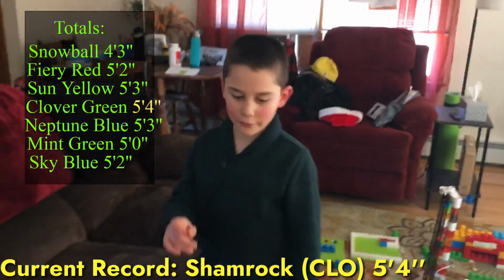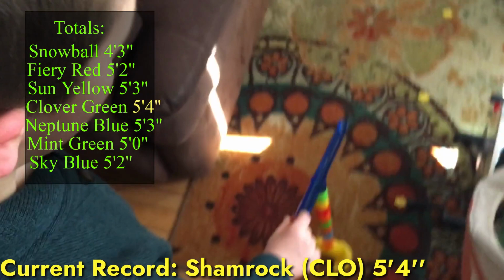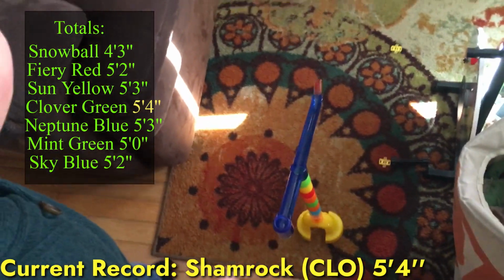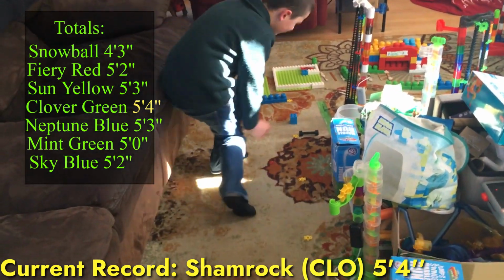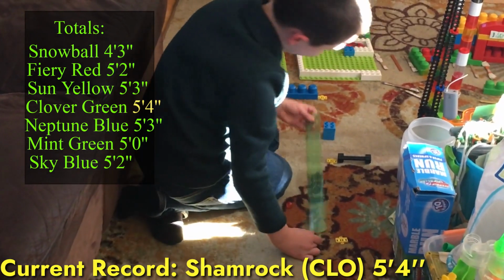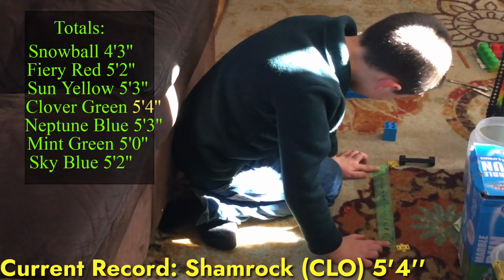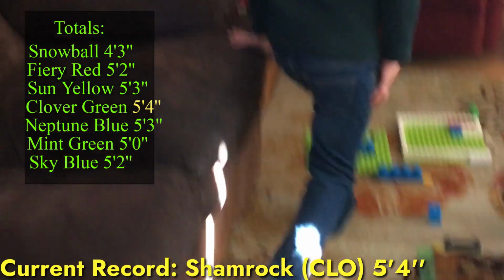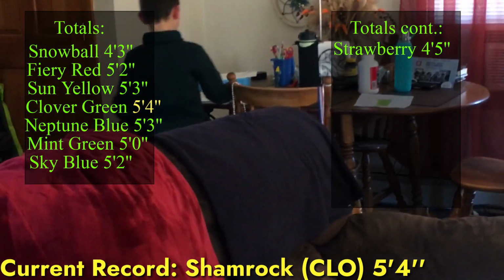Next up, we have Very Good from Strawberry. What can he do on his first run? We'll see. Oh, not very good, but not very bad either, I don't think. Let's see. 4 feet 5 inches, that is not very good, but we'll see.